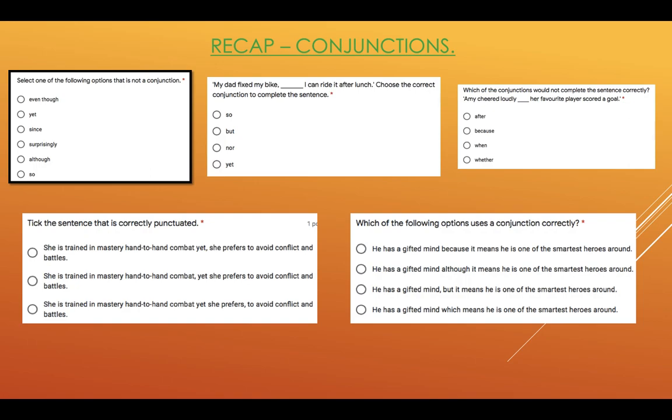battles. And number 5, which of the following options uses a conjunction correctly? This is quite tricky, but the only one actually that makes sense out of all of these with the punctuation and such, or the choice of words, is number 4. He has a gifted mind, which means he is one of the smartest heroes around.